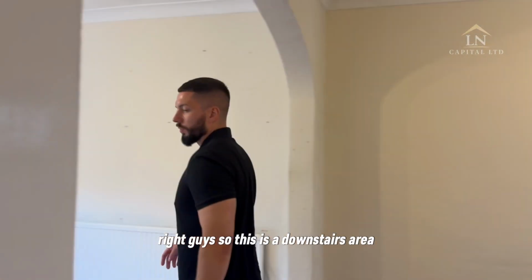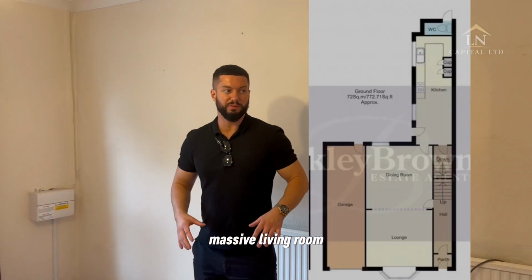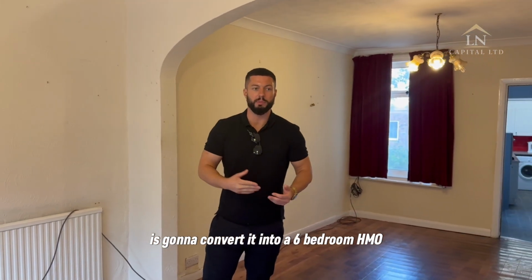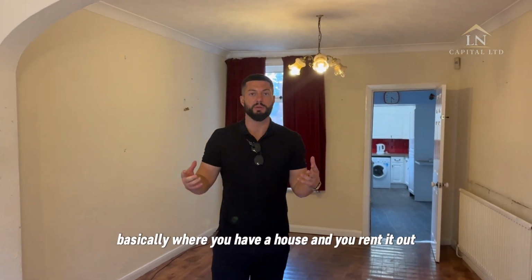Right guys, so this is the downstairs area. Now as you can see, we have a really good space. This is the downstairs massive living room leading onto the kitchen. And basically what we're gonna do with this property is we're gonna convert it into a 6-bedroom HMO. Now for those of you that don't know, HMO stands for House of Multiple Occupants. Basically where you have a house and you rent it out room by room.